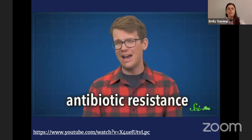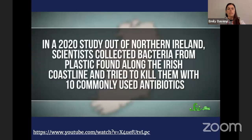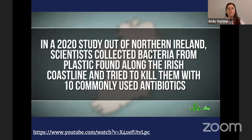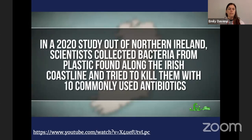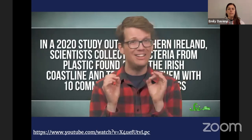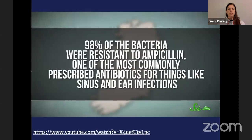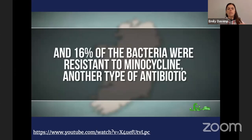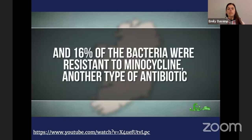These indestructible pieces of plastic are also contributing to another modern problem: antibiotic resistance. In a 2020 study out of Northern Ireland, scientists collected bacteria from plastic found all along the Irish coastline and tried to kill them with 10 commonly used antibiotics, which turned out to be surprisingly hard to do. 98% of the bacteria were resistant to ampicillin, one of the most commonly prescribed antibiotics for things like sinus and ear infections. And 16% of the bacteria were resistant to minocycline, another type of antibiotic.